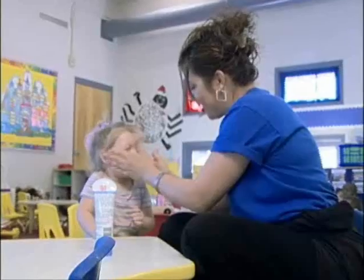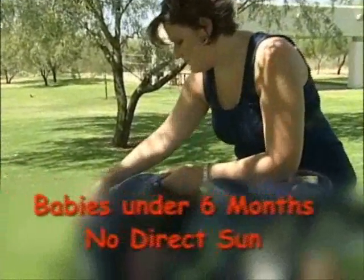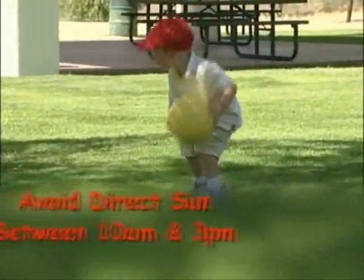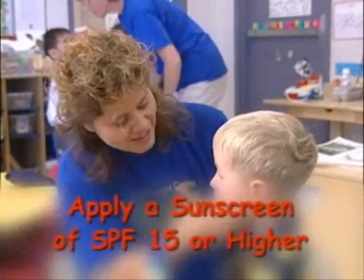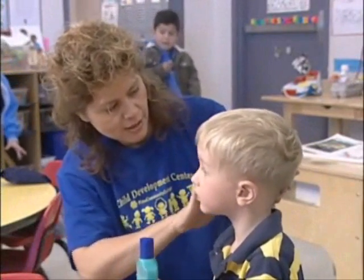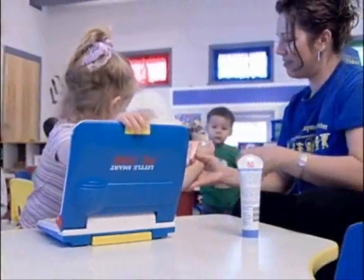All right, your turn. Let's look at some guidelines for staying safe in the sun. Babies under 6 months should be kept out of direct sun, covered in a stroller or an umbrella. Everyone should avoid being in the sun between 10 in the morning and 3 in the afternoon, and children should play in the shade in those hours. Apply sunscreen with an SPF of at least 15, 20 minutes before going outside, and reapply it every 2 hours after that. Hats and sunglasses are added protection from the sun. And don't count on the clouds to help you. The sun's rays come through clouds, so use sunscreen on cloudy days too.